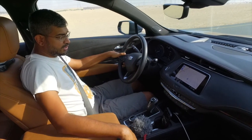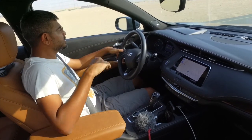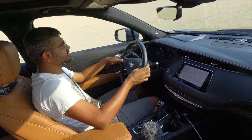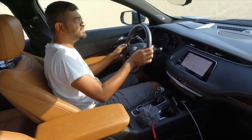So, I'm going to do a bit of off-roading now. We're going to do the off-road section. Hold on, off-road section. Right, that was enough for the off-road section.